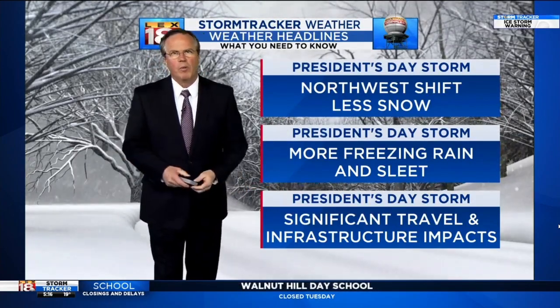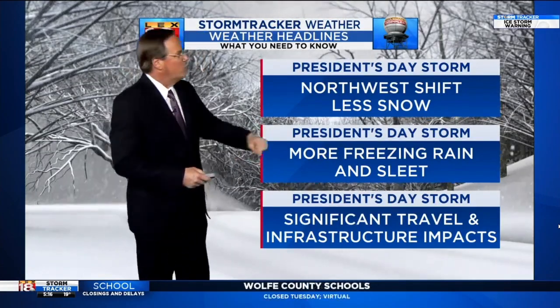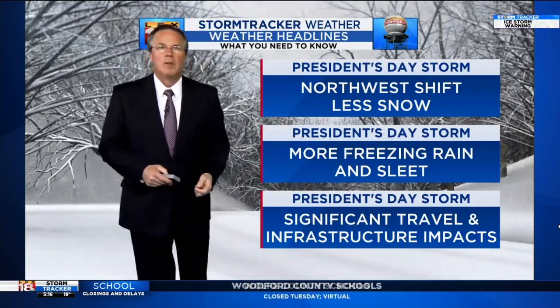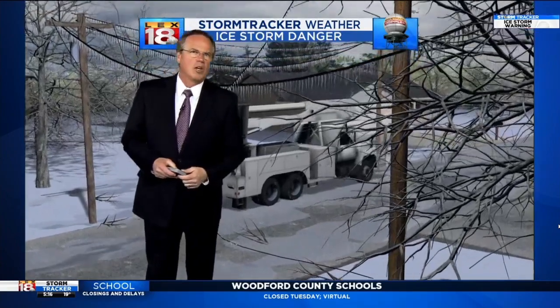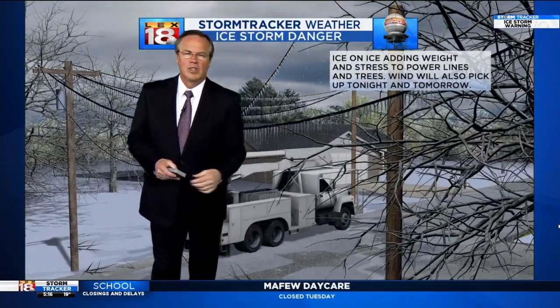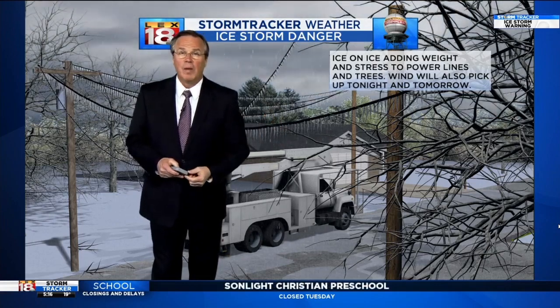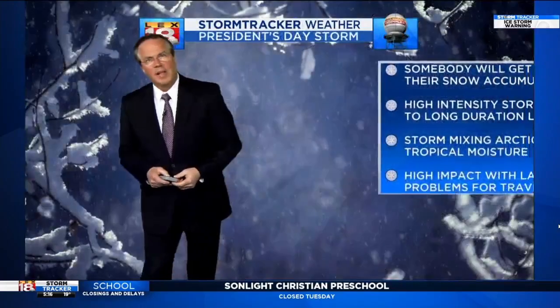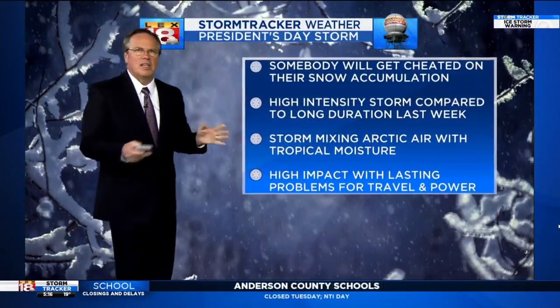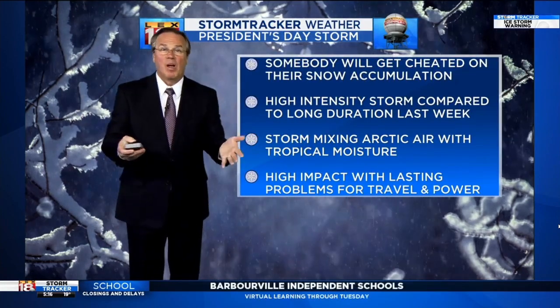I know there's a lot of disappointment with that. There's more freezing rain and sleet. Nobody likes those two, but of the two, sleet is better than the freezing rain. But significant travel and infrastructure impacts are going to be a possibility, especially where we put ice on ice in the freezing rain areas, already putting added stress to what has been a stressful situation on them, and now more weight. And now more wind may come along for the ride. But the sleet cuts down the accumulations, and somebody is just not going to be happy about that.